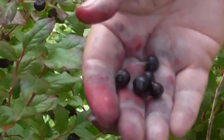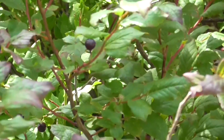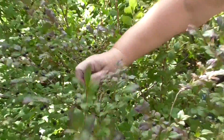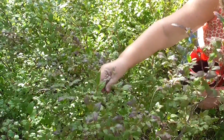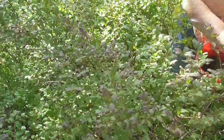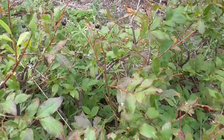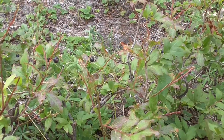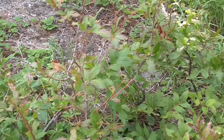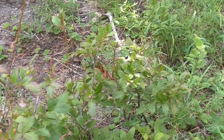The purple hand's a badge of honor. Yeah, but you gotta deal with the bugs too. That's what that was. So, I'm going to sit down and have a beer and watch Connie pick berries. Because she's better at it than me. And got more patience. So later. So this, folks, is what it looks like when an elk or a bear has found the spot.